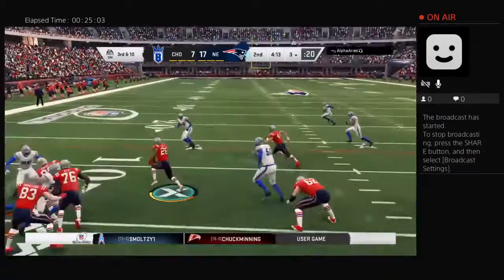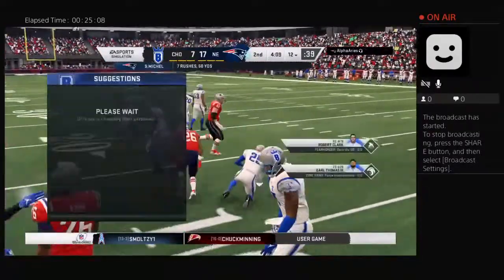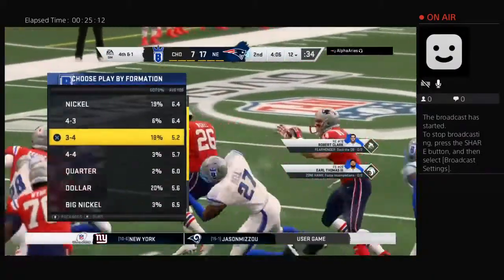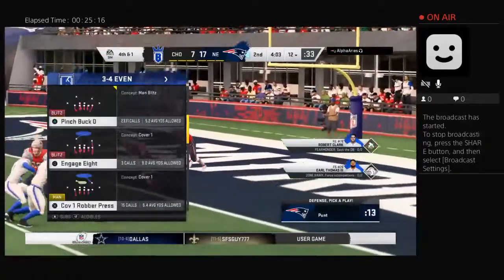On 3rd down, Michel. And a pretty nice tackle there, ranging up from his free safety spot as he'll stop him about a yard short. A pretty good effort there, 9 yards, but not enough. We'll likely see the punt team now on 4th down.